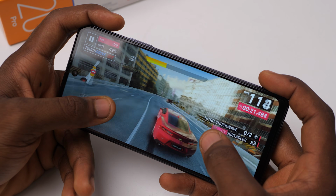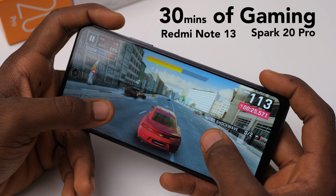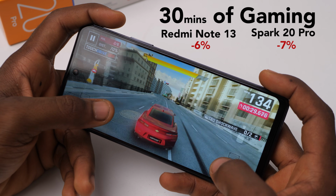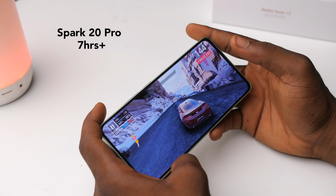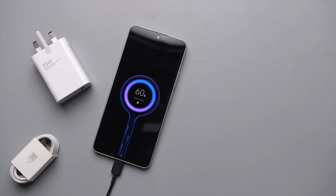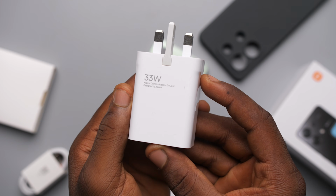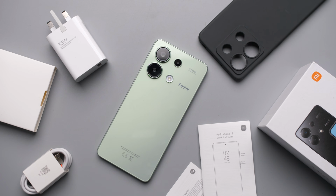I played FIFA Mobile on both phones for 30 minutes each, and the Note 13 lost 1% less when compared to the Spark 20 Pro. So from my test, you can game for about 7+ hours straight on the Spark 20 Pro and a little over 8 hours on the Note 13. And then when it comes to charging, they're both 33 watts, they both give you a 33 watt charger, and they both charge at about the same speed. But yeah, Redmi wins this round.